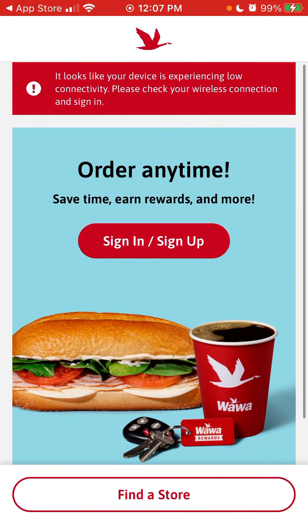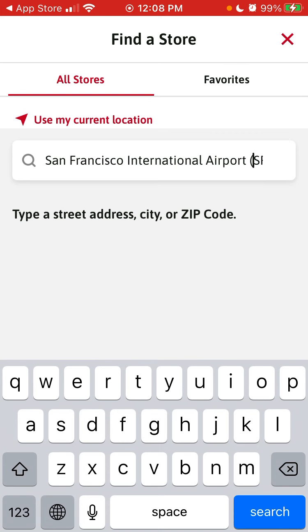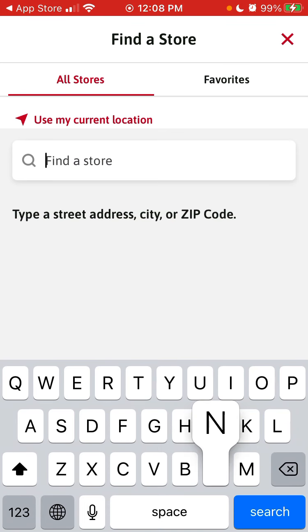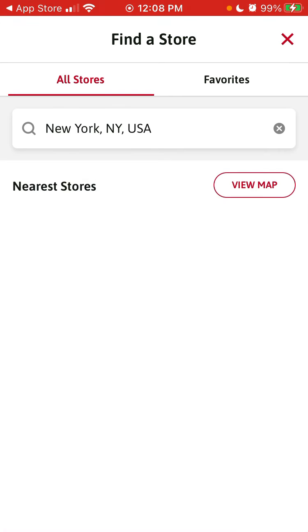Yep, this app works only in the United States, and if you're outside of the United States and you want to plan your food or something like that, it won't really work. So I will try again, but at least you have an idea how it can work.